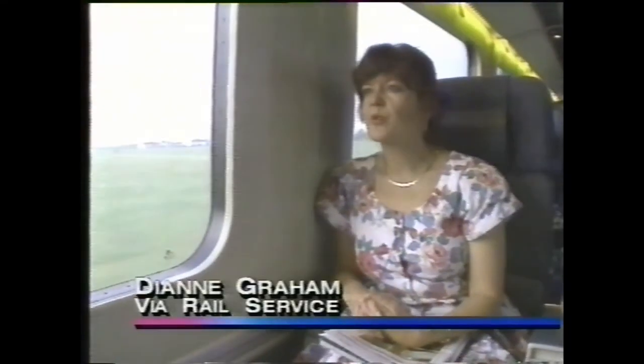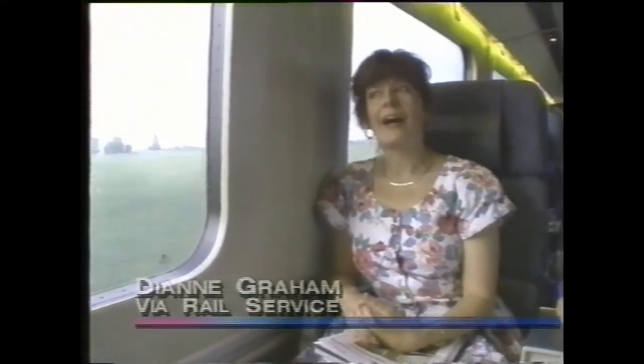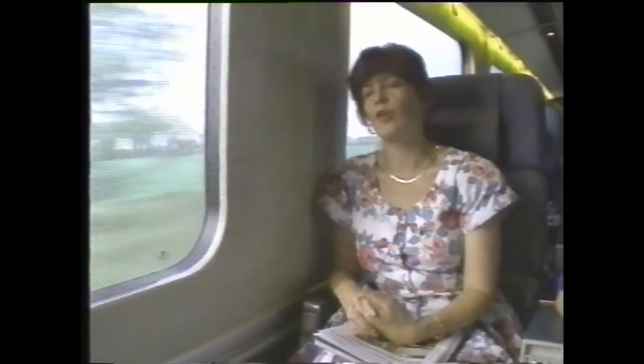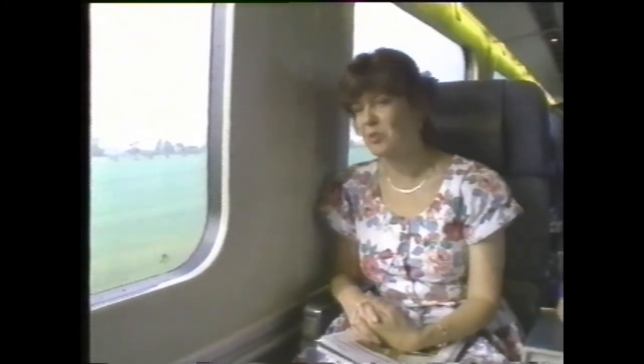Approximately 4 hours between Toronto and Ottawa. That usually takes how long to drive the car? I would estimate about 5 hours. They save at least an hour. Oh, definitely. And of course, then you don't have all that hassle with parking once you arrive at your destination.